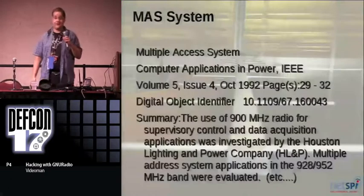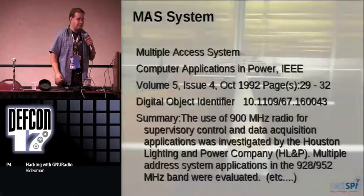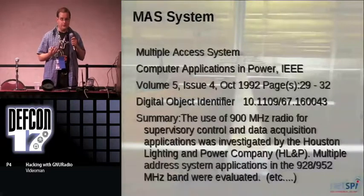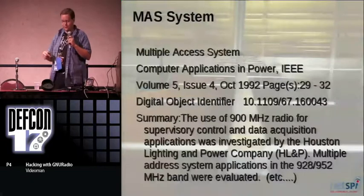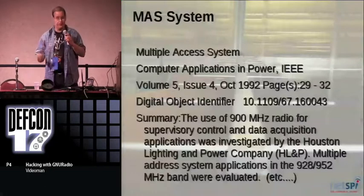All right, so this is my custom research that I've done. MAS system, called multiple access system. It's what SCADA companies will use to set up a network to transmit data between points, or to move data between points from, you know, a pump, for example.